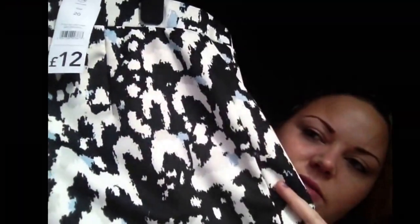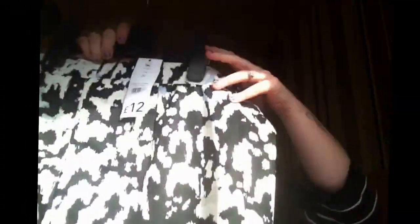Next thing is from Asda. I picked up these lovely blue, white and black trouser bottoms. They're tight at the legs. Stretchy waistband. Sorry for the lighting. I just thought they'd be nice as well. And these were £12 reduced to £8. So I thought they was a bargain.